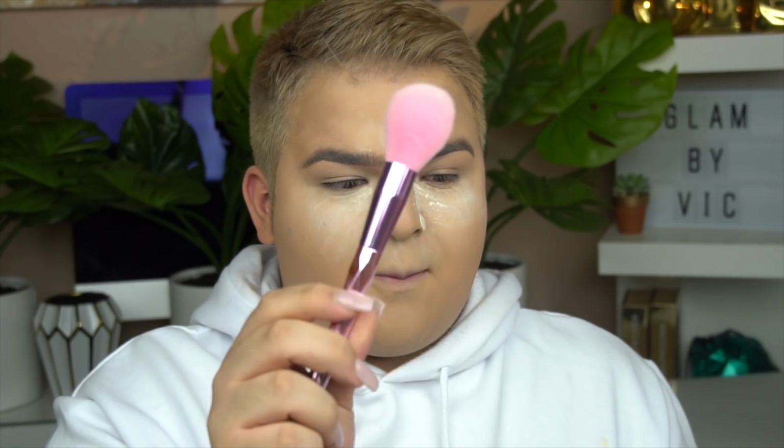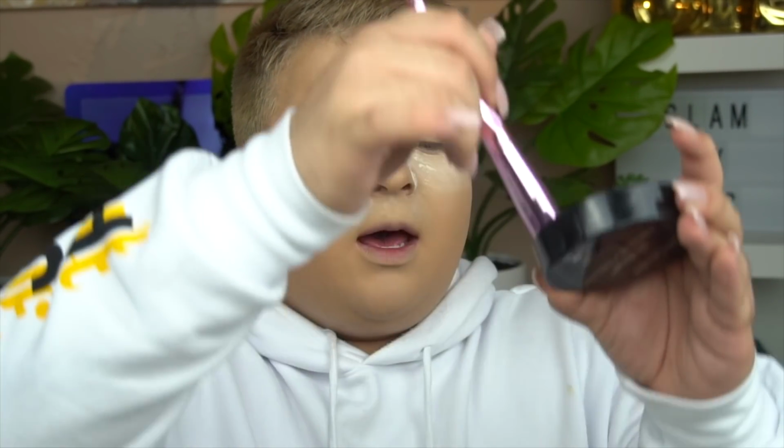Let's just say a prayer that this does not give me flashback. I hope not. And I'm just going to set the rest of the face. I'm going to use the new Jeffree Star brush. I'm so excited about this. It feels very, very soft. I'm going to take a little bit of the translucent powder and just set the rest of my face.